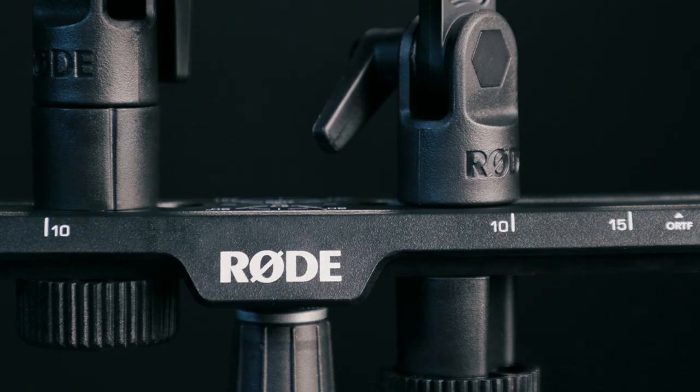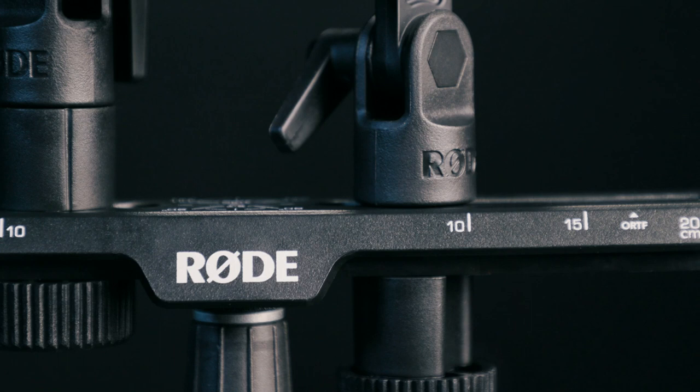The TF-5 is finished with a proprietary matte black ceramic finish. This makes it very unobtrusive visually, makes it great for on-camera applications. The stereo bar can be set up for a wide range of different stereo miking techniques, everything from XY to ORTF and everything in between.